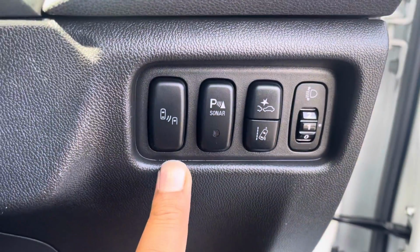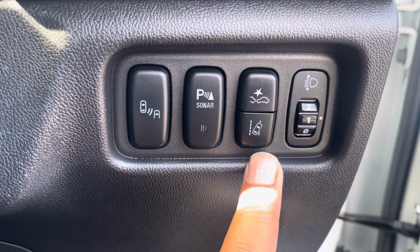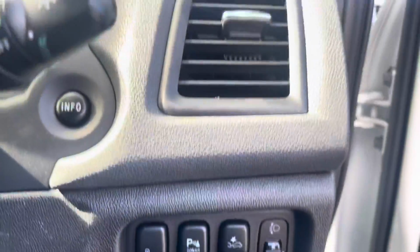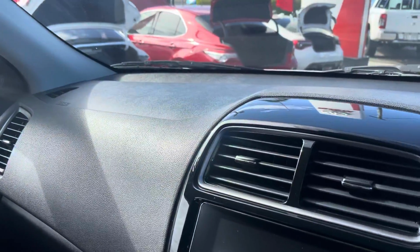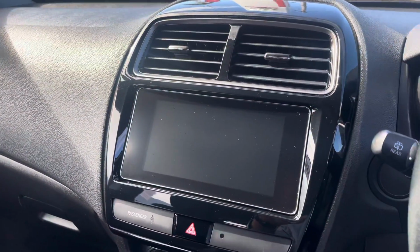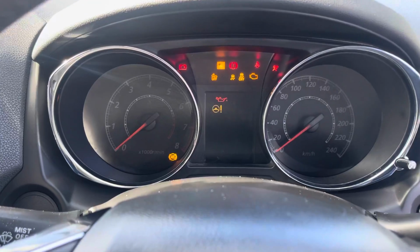You can see it's got the blind spot mirrors in it. Got your parker sensors, your lane departure as well too. Crash point unit. Back up onto the dash. Just as I'm doing that, basically work my way over, you can see the audio sound system. And I'm just going to start the vehicle up.